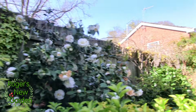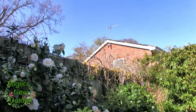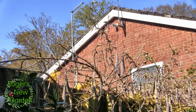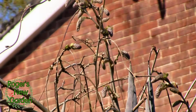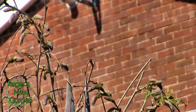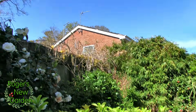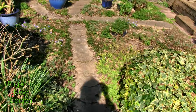And if you look at the silhouette of the wisteria, you can see, in fact I might be able to zoom in, somewhere like there. You can see the buds. So that's going to be in flower in the not too distant future. That's going to be good. We'll go quite quickly past the next bit.